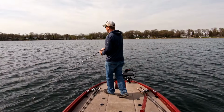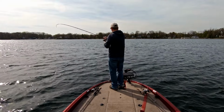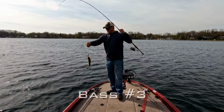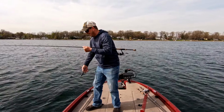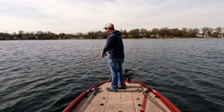Fish 15-20 minutes in. Just went to Portage Lake, but I thought I'd switch it up and try something else. Try to catch a 5-pounder where there's a bunch of little bass. Some more. Could happen though. Could catch a 5-pounder today.